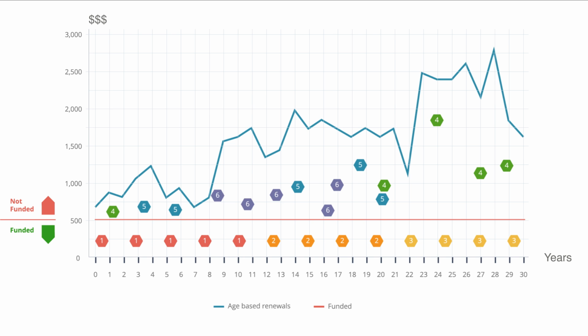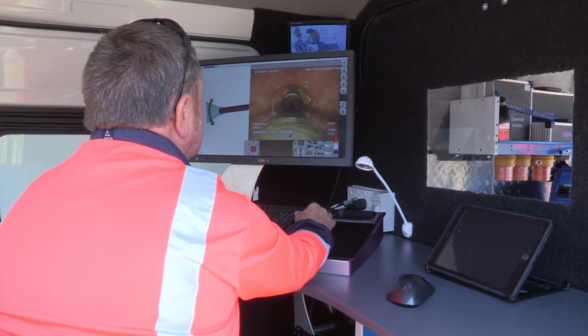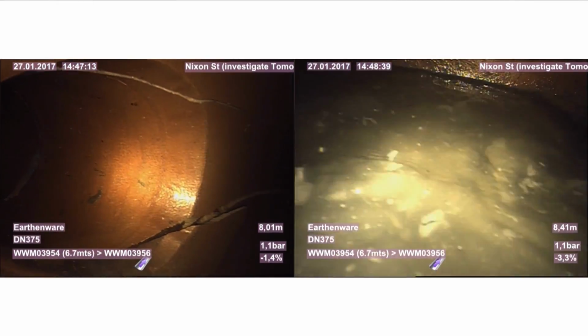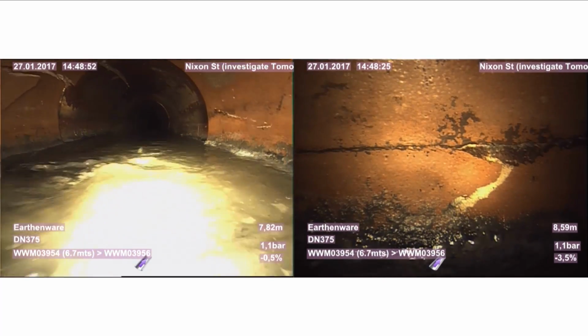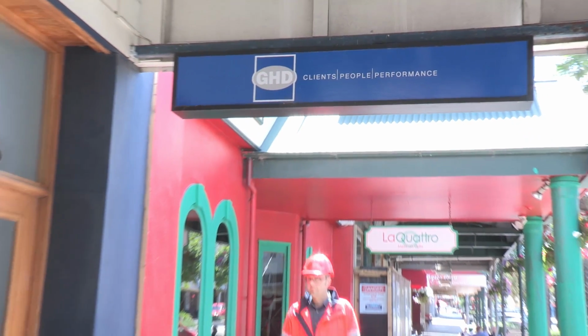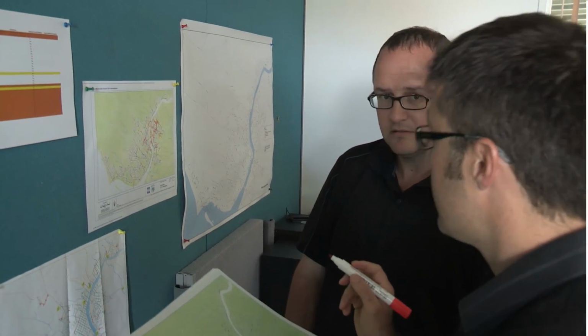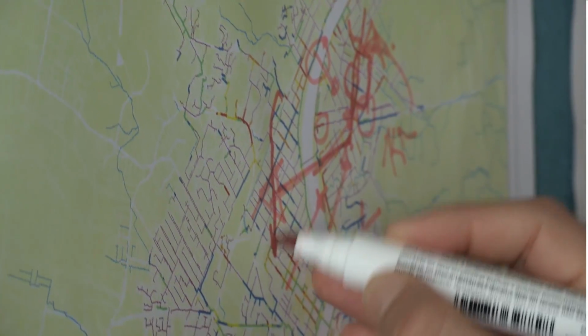Our approach yielded some unexpected results. A very good example is a relatively critical wastewater pipeline in Nixon Street, which went unnoticed, even though it was very close to actual failure. Based on the traditional model, this pipe was only due for funding in another decade or so. Fortunately, we can now reprioritise planned expenditure and renew the pipe to eliminate the serious risk to the continuity of our wastewater service.